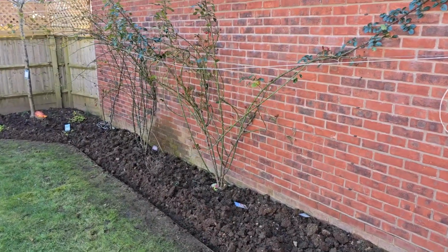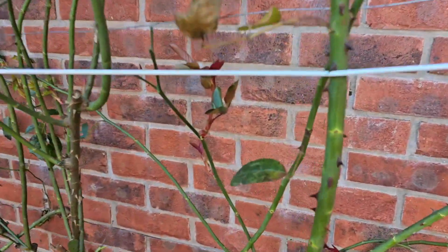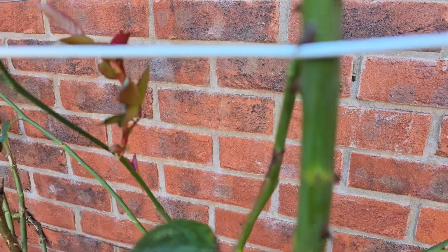Had to tie that back up. That's vicious, that rose. There's an old washing line there. It caught me, it jagged me a few times, that.